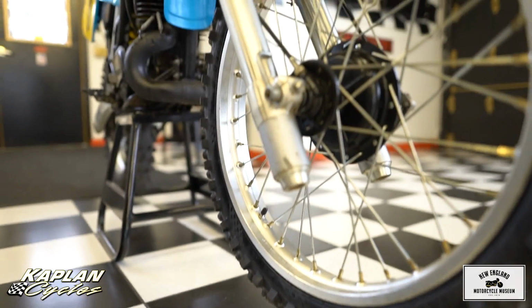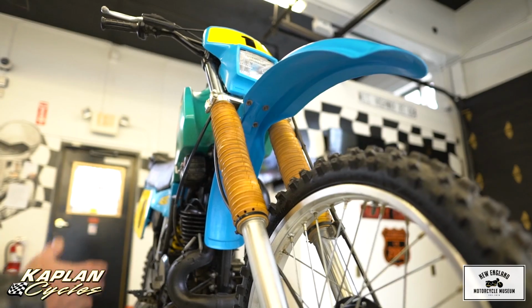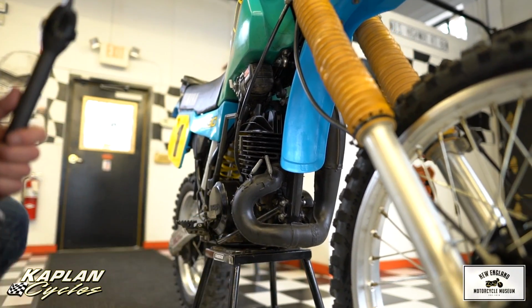The way it runs speaks for itself. It runs like a brand new motorcycle. The engine is in beautiful shape. The engine cases are nice. The exhaust is in good shape. One little ding on the front of the pipe, very common.